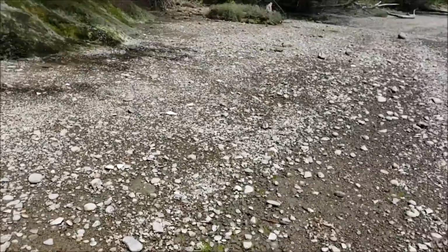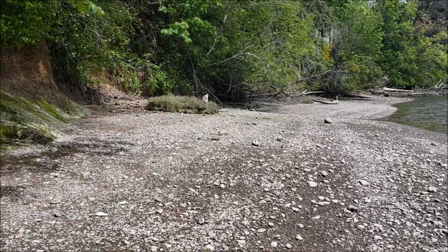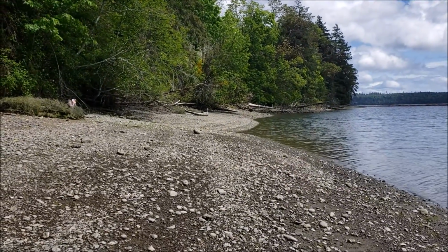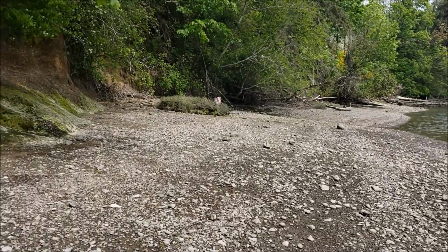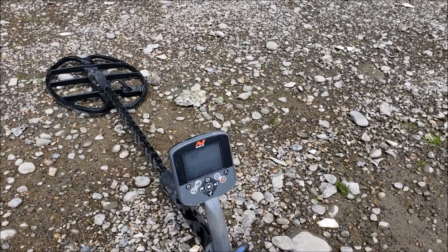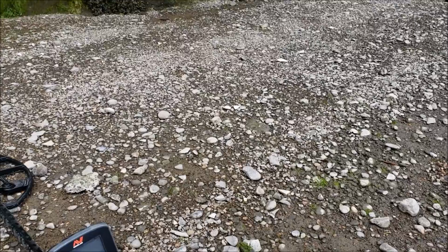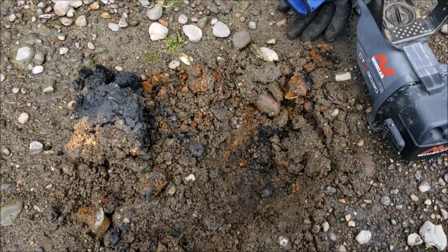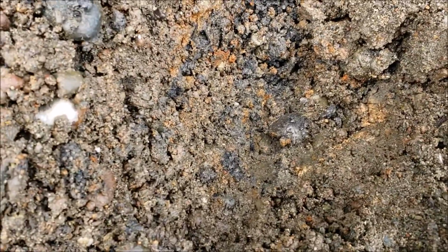Hey guys, we're back at the old floating saloon site. There's an 1800s floating saloon here on this bay, saltwater bay. Anyway, this is where we find the old saloon tokens, and I thought I'd come down with the CTX with the big coil. Last time I was here, I had the stock coil, and Josh and I pretty much went through this until we couldn't find any more signals. But came here with the big coil, and I got my first signal, and I think I got another token, guys. Check it out.